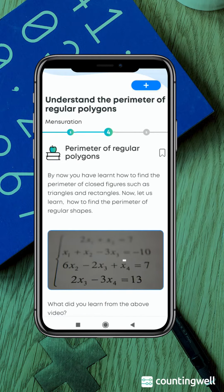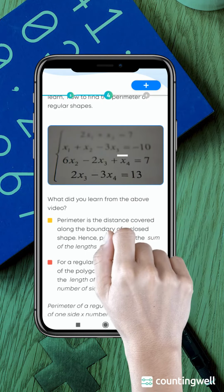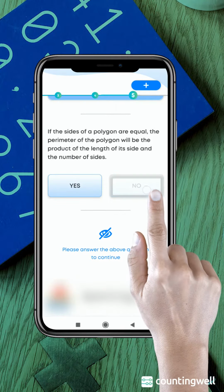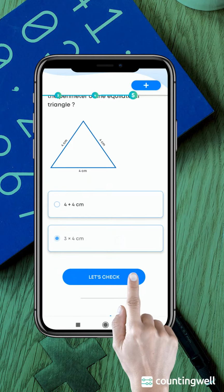You will notice that the content is a mix of text, illustrations, and videos, making the content highly engaging. Our interactive learning structure does not penalize mistakes, but encourages you to keep moving forward.